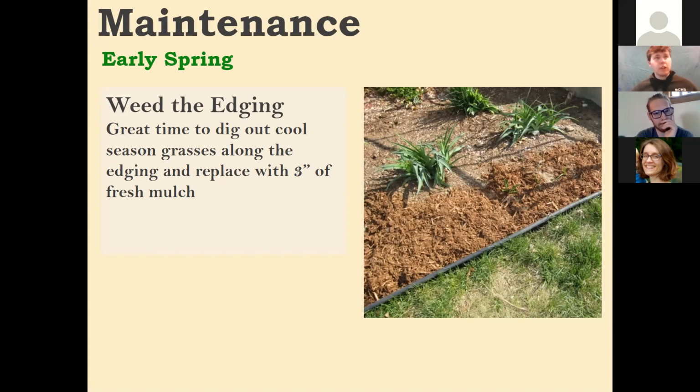So early spring is a great time, before the natives are really full on growing, to address any kind of turf encroachment and pressure. Add some mulch if it looks like it's needed. Check your edging.